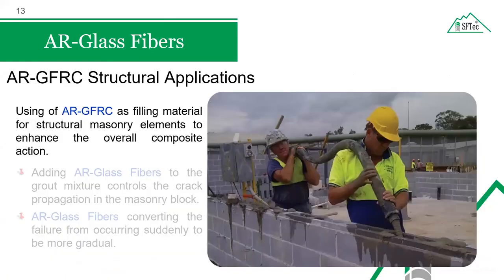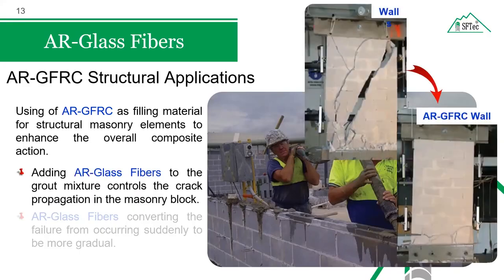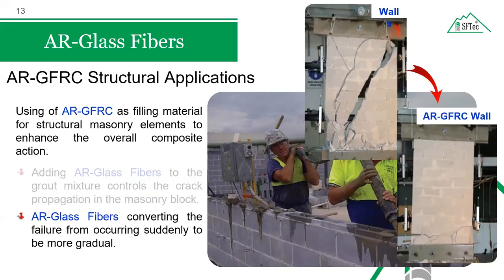Another application of alkali-resistant glass fiber reinforced concrete is as a filling material for structural masonry elements to enhance the overall composite action of the masonry structure. Several studies show that adding glass fiber to concrete effectively controls crack propagation in the masonry block, and also converts the failure of masonry walls from occurring suddenly to being more gradual.